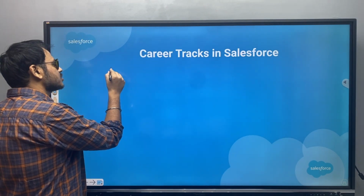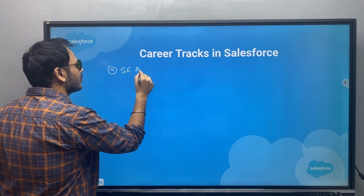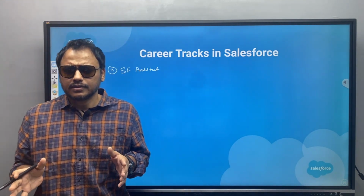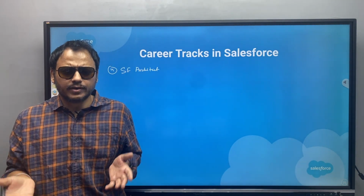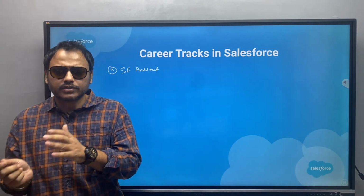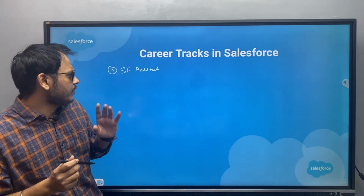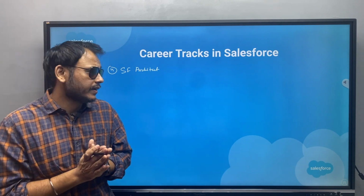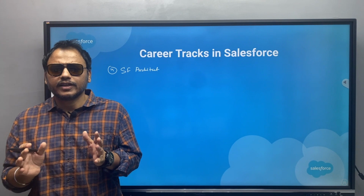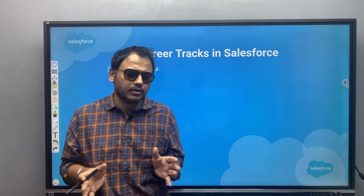The next one is the track of a Salesforce architect. Now, a Salesforce architect is someone who should ideally know almost everything about Salesforce. He's someone who understands Salesforce inside out, starting from configuration versus customization, how much development they should do, and what best practices they should follow. Everything around that is what a Salesforce architect brings to the table. As a Salesforce architect, the expectations will be slightly more than what is expected of a developer, if I have to put it in simple words.